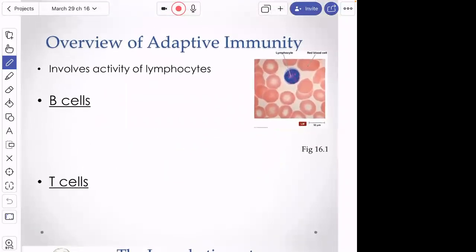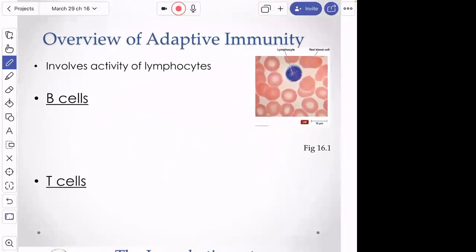So like I said, adaptive immunity involves the activity of lymphocytes. And apparently when we stain B cells and T cells, they're almost impossible to tell the difference between them just by staining them. I don't even know how you tell the difference. You have to look at their receptors perhaps. So B cells are going to be responsible for our antibody immune response.